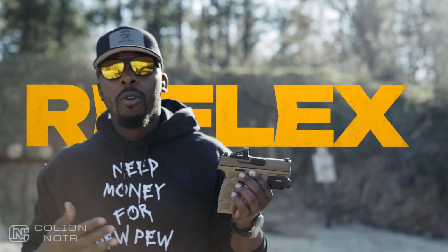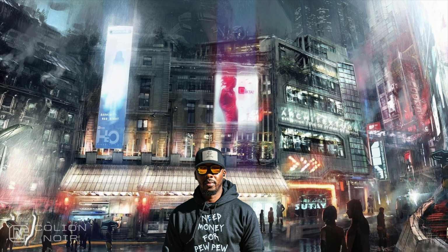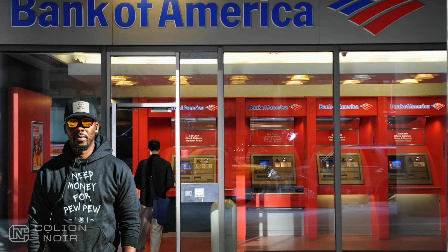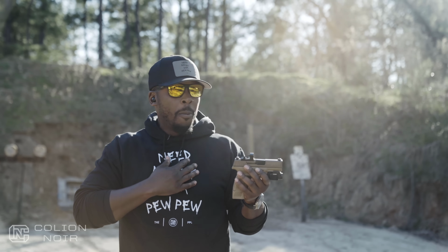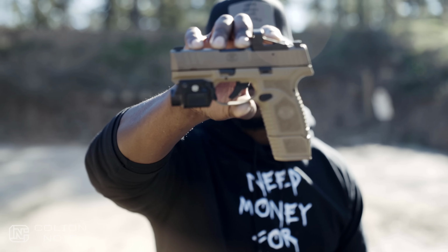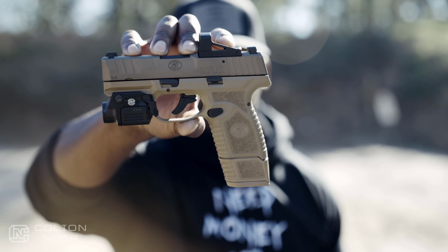Guns like the FN Reflex are really important to me because I live in a major metropolitan city, so I like my guns to be small. I like these micro, compact, concealed carry guns because my social life is kind of dynamic. At any given point, I could be at the bank, the mall, a store, the gym, a party, what have you. So for me, being able to hide the gun as best as possible, but having a micro compact with full-size gun capacity is really important to me.